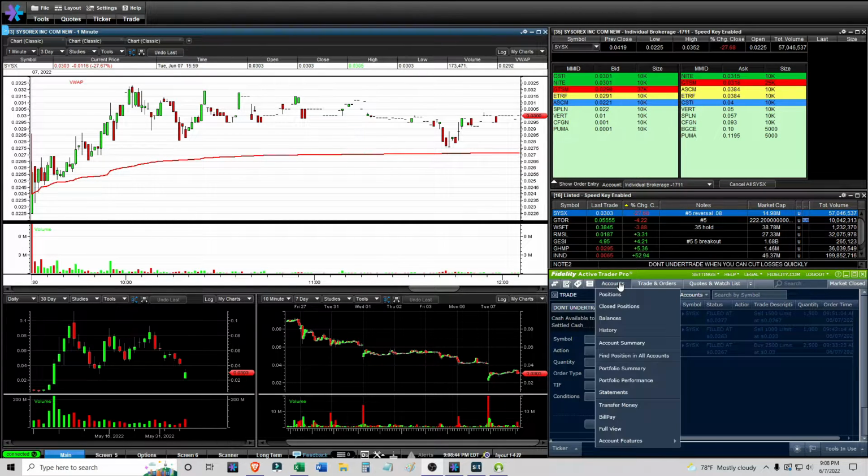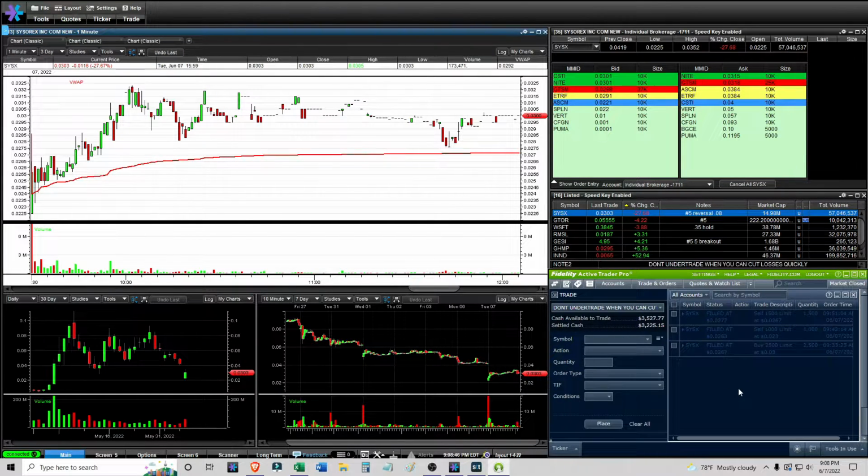Okay, it is 9:08 p.m. and I'm here to call it off. Overall, I just had one trade with SYSX and I just made a whopping, it seems like, $1.02 trading it.